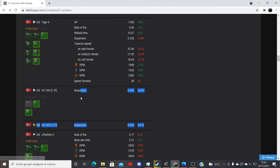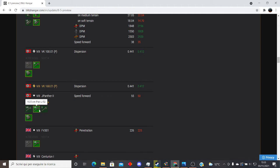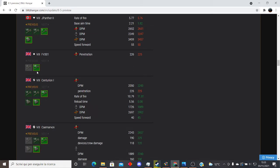We are going to see the VKs. They're going to buff the dispersion. Yeah, not great. They're going to nerf the J Panther 2 full gun. It will receive a little bit of nerf, not so much. I don't know why they did this, but Wargaming, 1 millimeter nerf from the FE 4001. I think this is a joke because, of course, not. Or maybe they are going to give the same gun barrel to the FE 4001, and they're going to buff the Centurion.